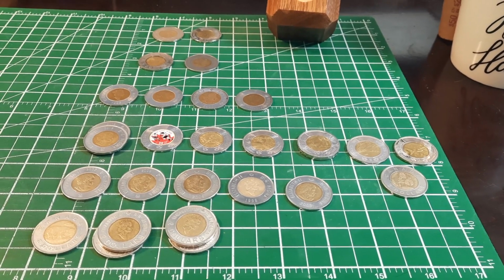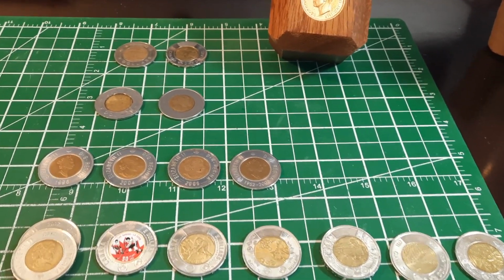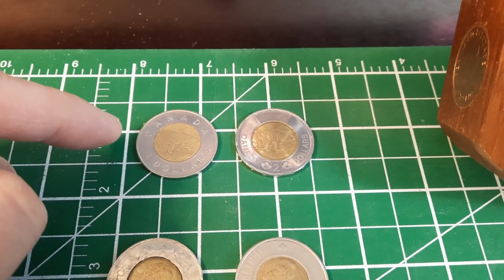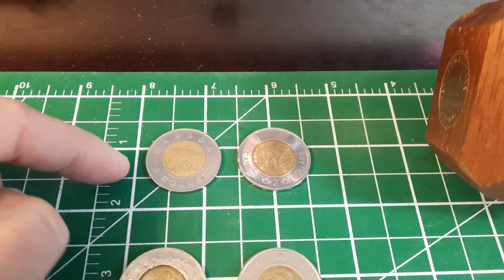Well, that was another fun hunt, and we found all sorts of good stuff, which is why we like to hunt toonies and other coins. So we'll start at the very top here, and just a couple minor varieties. This is a 2010. This is the lower mintage with 14 serrations as opposed to the normal 16.